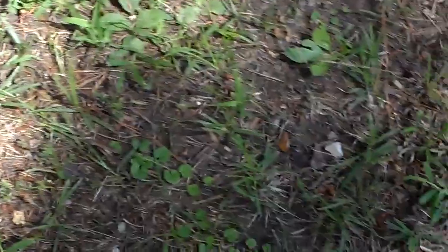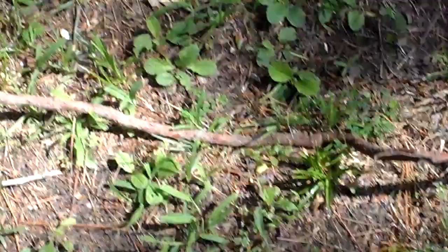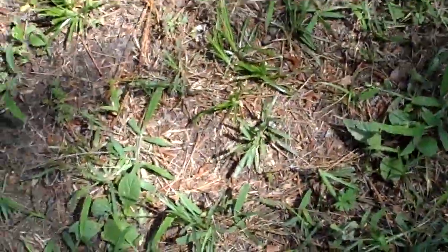And this is the main part of the root right here. Part of it's still in the ground, but this right here is the crown of it. And let's see, I've got one piece that stretches out. Oh, that's a good 20 feet long right there. Easily 20 feet.